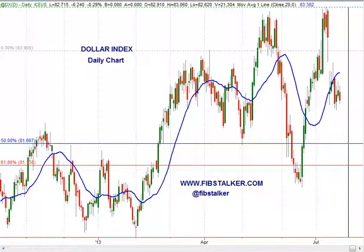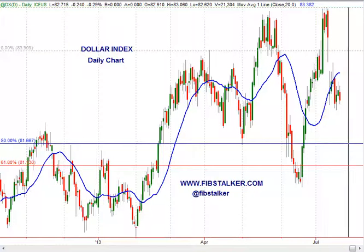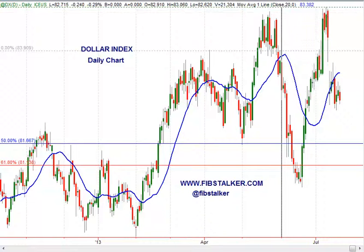Now this figure here is a resistance here. So program trading, I believe, will keep pushing price lower, and I believe we should see in the coming 2-3 weeks this level here, 80.60, taken out. I don't anticipate at this stage 84.50 to be retested again.